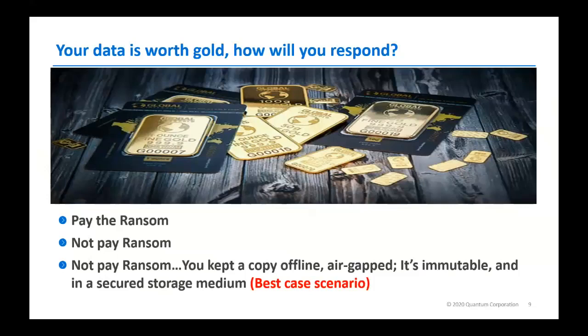But so the best case scenario would be to not pay the ransom and to be able to recover from your copy, hopefully on disk, but if not, you have your insurance on tape. Because once the data is written, it cannot be erased. There's immutability in that. So if it's offline media, the inherent security features keep data inaccessible to intruders of your network. And then you have assurance that you have a clean offline copy, and you can recover in a short amount of time, maybe not as quick as disk, but certainly you have the assurance that you will be able to recover very quickly.